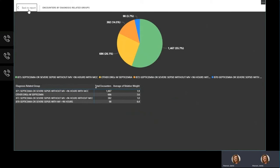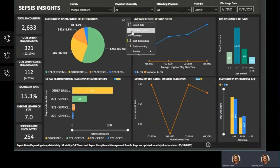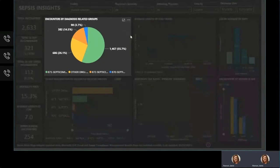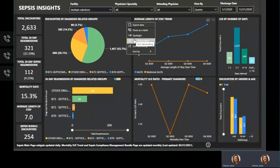Users also have the ability to select Spotlight. And by selecting the Spotlight, it grays out the rest of the dashboard, and you're just spotlighting this one widget. And for graphs that have descending and ascending sort, you can sort these by either descending or ascending. And again, each of the widgets have the same functionality that I just displayed. And also, I know I did a demonstration for the encounter details on this widget, but each of the data points, you can filter, drill through further to those encounter details.